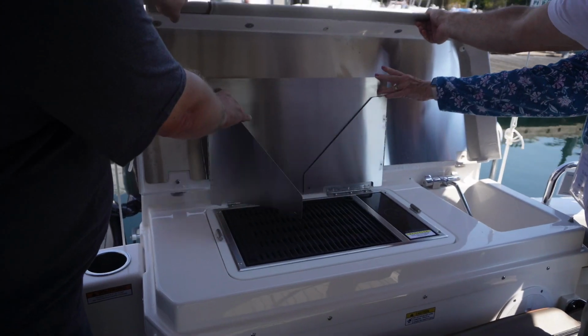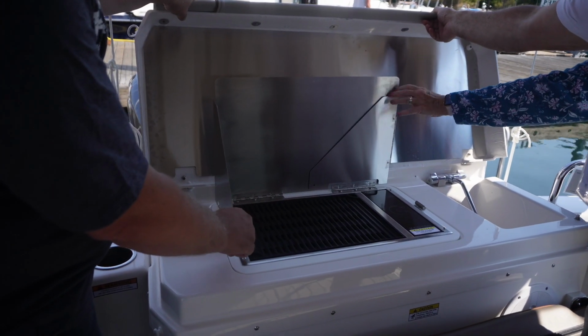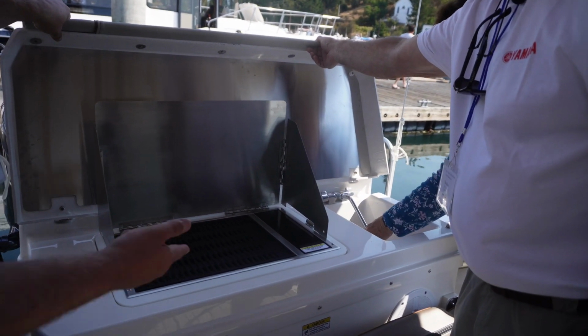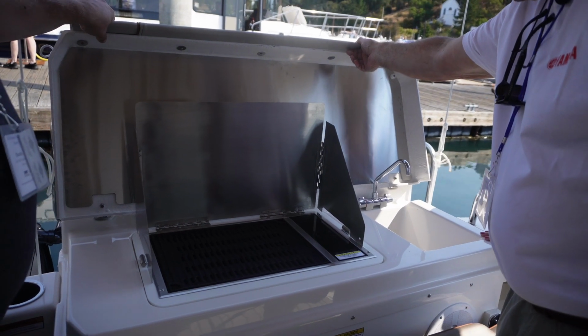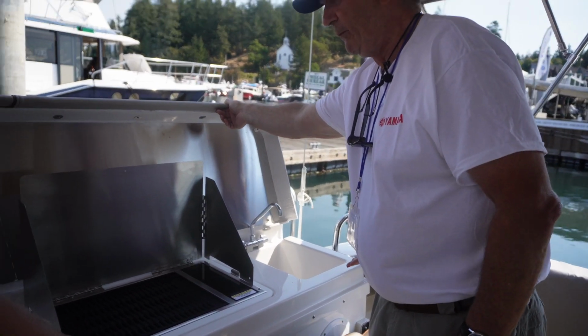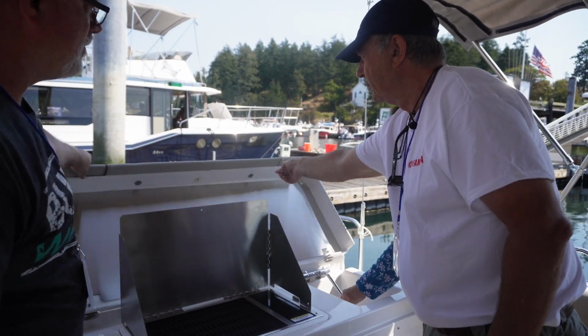Electric grill, which, with the generator, this will work. Yeah, you can run the grill on the generator. Yep. Cool. And you have your little sink over there, hot and cold water in the back. And then there's a live well somewhere under here. Yeah, you got it? Yep. I got it.